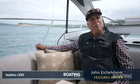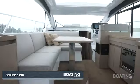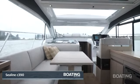John Eccleshame for Boating New Zealand magazine. Today we're aboard the Sea Line 390C, the sedan version. It's a Bill Dixon design. Bill Dixon's known for his light, bright interiors, and this boat has got that in spades.